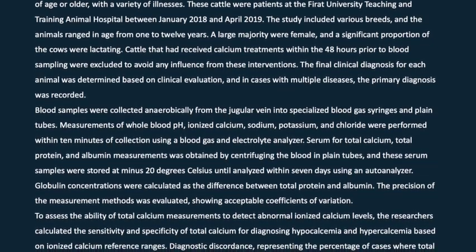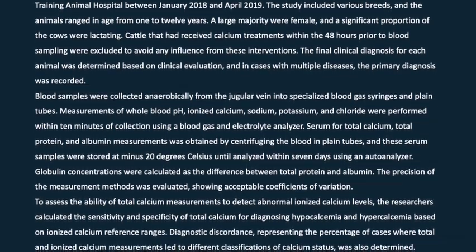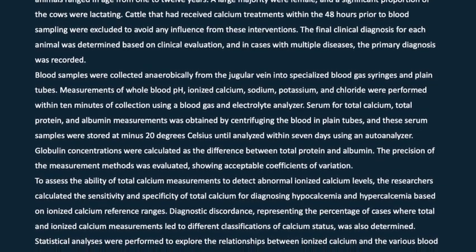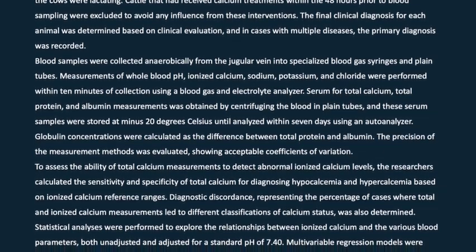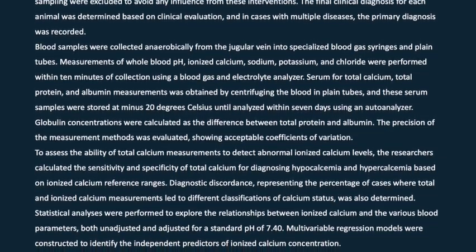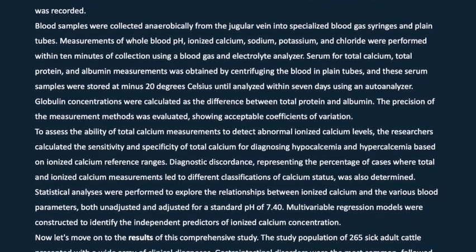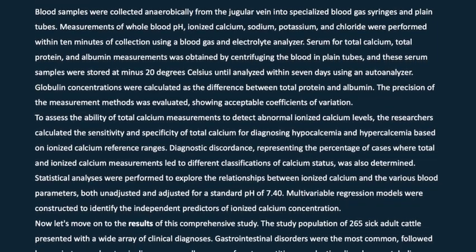Blood samples were collected anaerobically from the jugular vein into specialized blood gas syringes and plain tubes. Measurements of whole blood pH, ionized calcium, sodium, potassium, and chloride were performed within 10 minutes of collection using a blood gas and electrolyte analyzer. Serum for total calcium, total protein, and albumin measurements was obtained by centrifuging the blood in plain tubes, and these serum samples were stored at -20 degrees Celsius until analyzed within 7 days using an autoanalyzer. Globulin concentrations were calculated as the difference between total protein and albumin. The precision of the measurement methods was evaluated, showing acceptable coefficients of variation.